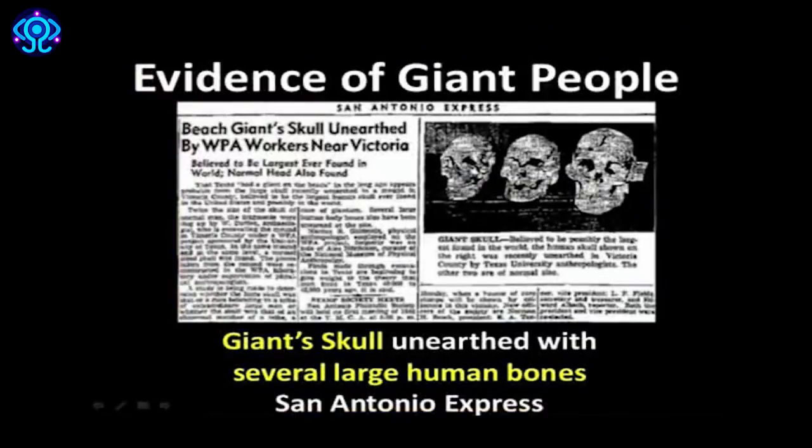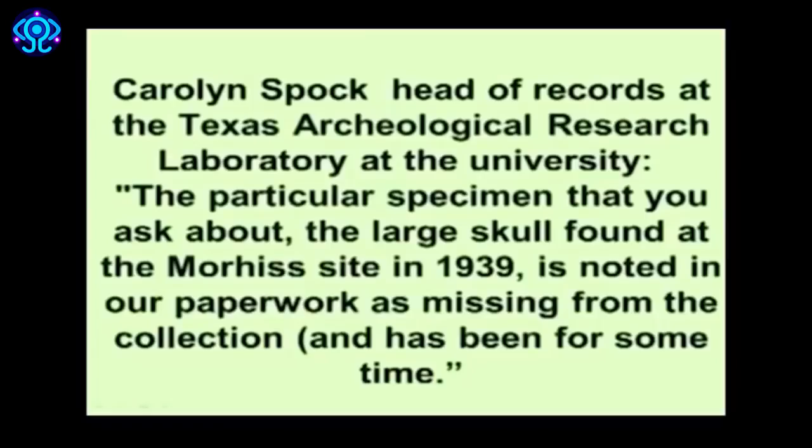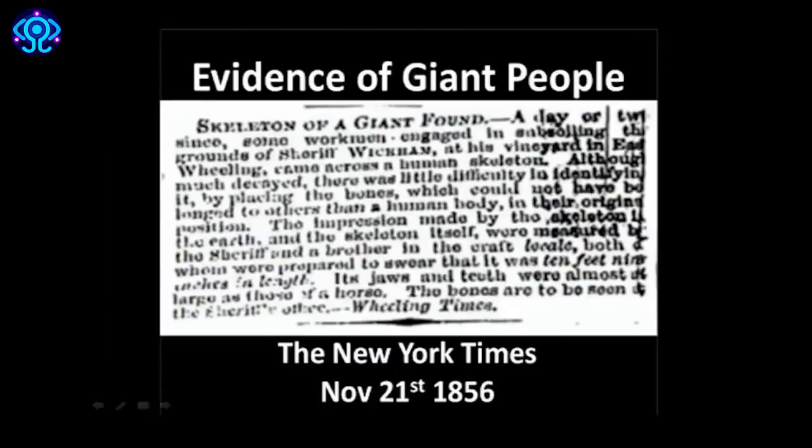Yes, this was called the largest skull in the world in Texas, found by WPA workers in the 30s. Right there. They unearthed other large bones there. So, Carolyn Spark, head of the records at Texas Archaeological Research Lab, said, "The particular specimen that you ask about, the large skull found at the Morehouse site in 1939, is noted in our paperwork as missing from the collection and has been for some time." This is the norm. When you investigate these things, when you talk to people, where are the skeletons? Unfortunately, a lot of times, there are some around, but a lot of them go missing.